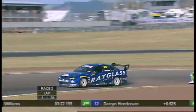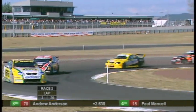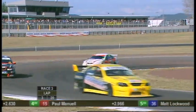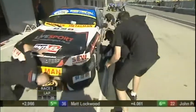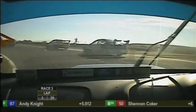And he survived the chaos. Oh, a lot of dirt on the road from that last lap. So that'll catch a few. Actually, he's caught everybody out so far. Look how far everybody's off the apex. I wonder if there's some oil down there as well. Well, we've got Paul Manuel who's actually, and Andrew Anderson moved into 3rd and 4th respectively after all the action.